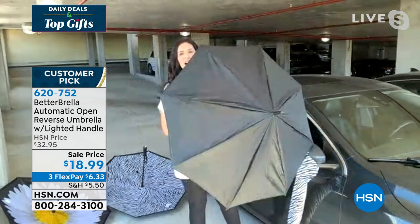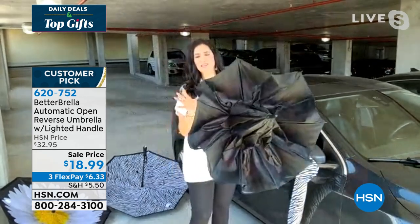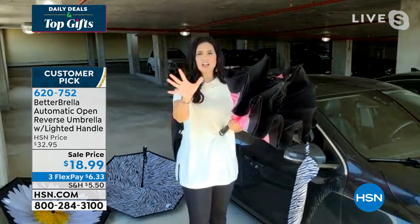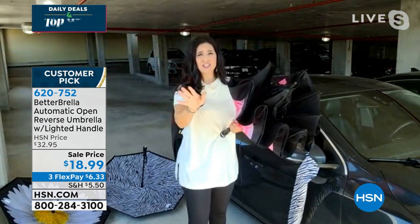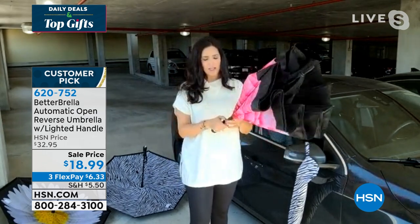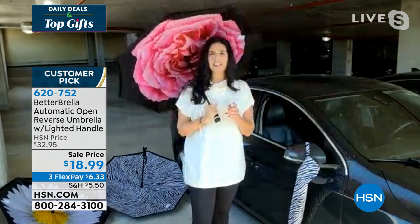Here's the thing about this umbrella. I'm going to do it nice and easy because when you see this, notice how it folds in, okay? Now you talked about the water getting trapped inside, but I don't want you at home to worry about that because there's not that much water that gets trapped. What happens is, I'm going to push it so you can see just how easily it opens.